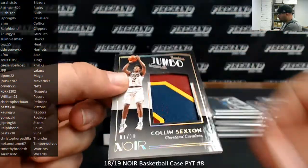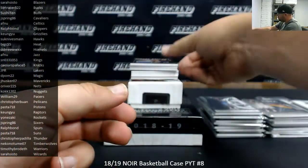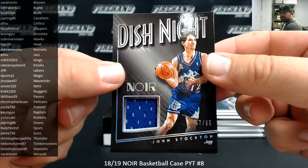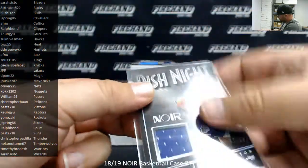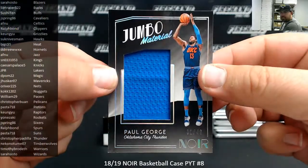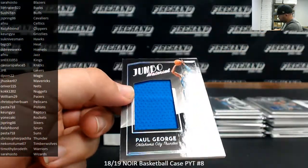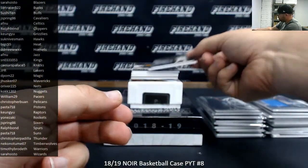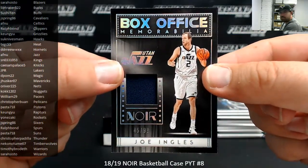That was 7-10. Dish Knight, number 65 for the Jazz, John Stockton. Utah Jazz to AFNU. We got Jumbo Material, Paul George, Thunder, 31/49. Thunder going to Christopher Padilla. Box Office Memorabilia, Joe Ingles, number to 99. Utah Jazz going to AFNU.